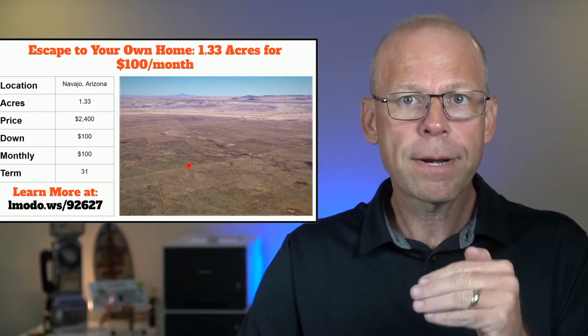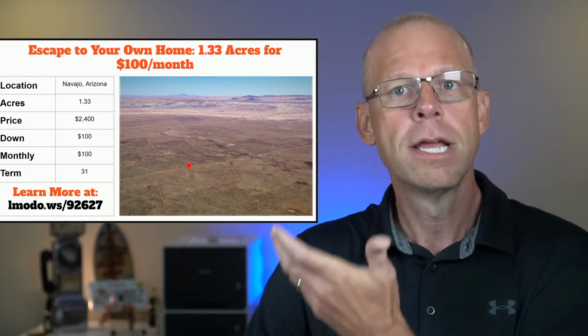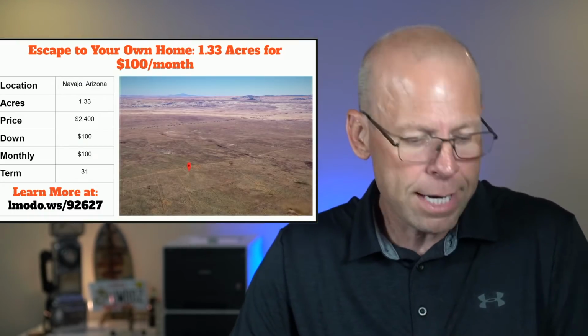This particular property happens to be north of the interstate. And as you get north of the interstate, the water gets a little bit harder. The well gets a little bit deeper. It's $2,400 for a reason for the entire purchase price. Does that mean it's a junk property? Well, first of all, I don't think that any property is a junk property.